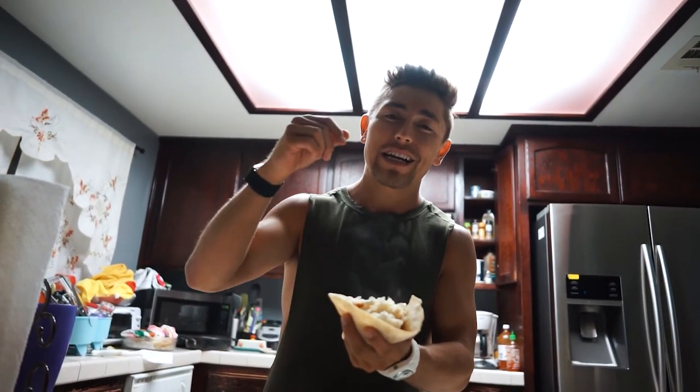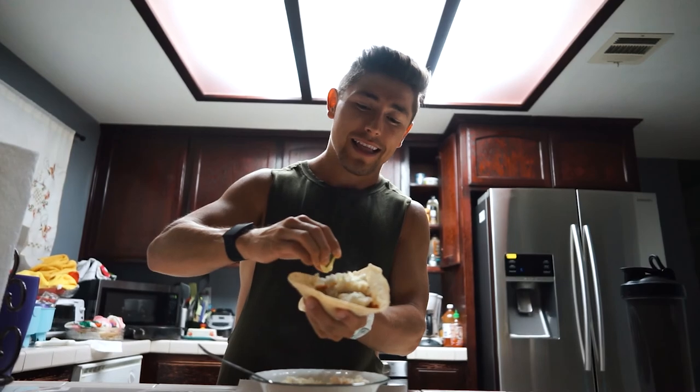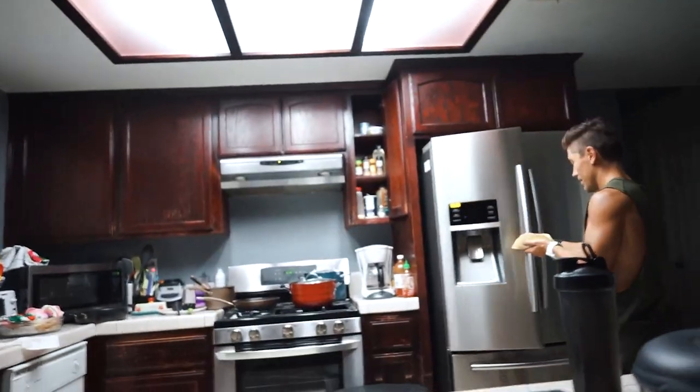All right, guys, so I am gonna have breakfast tacos. If you guys haven't tried soy rizo, it's basically soy chorizo. Super bomb, you can't tell the difference. Tastes just like meat, high in protein. And then having egg whites, gonna sprinkle some lime on there, throw some hot sauce.